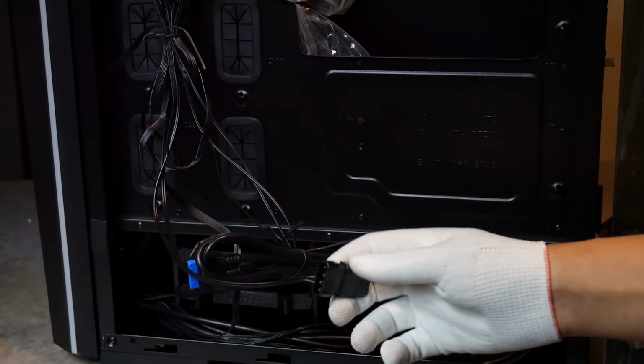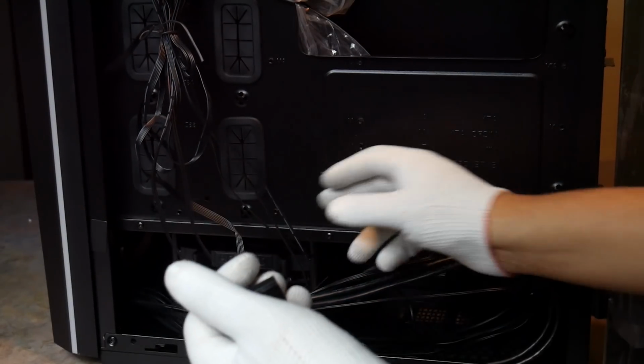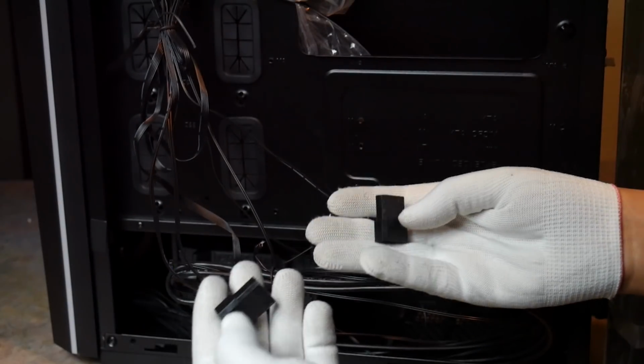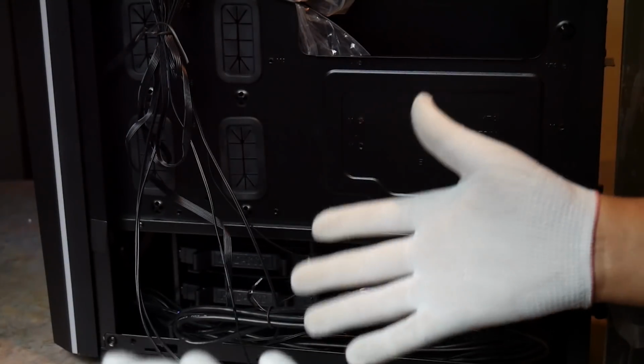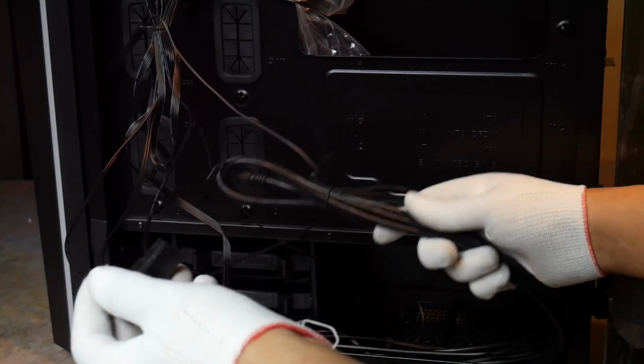I hate Molex connectors, I really do. Why Molex? It's 2018. Why Molex? The newer cases are moving away from Molex connectors. How many people still use Molex?